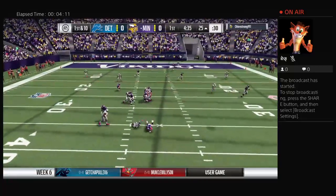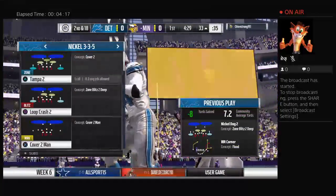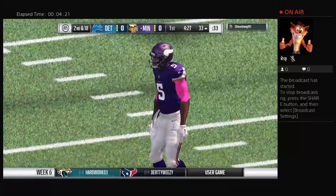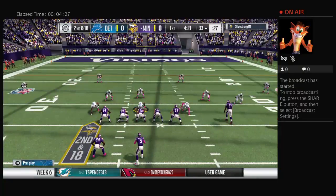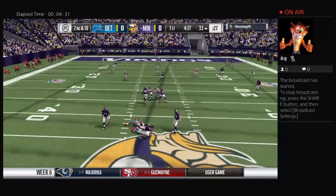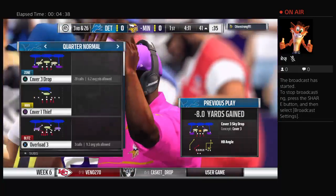And no escaping this time as he'll go down. They got him for a sack. A well-designed corner blitz that gets him for a loss of 8 yards. Second down, Bridgewater. And pressure coming, and they got him once again. They push him back 8 yards that time on second down.